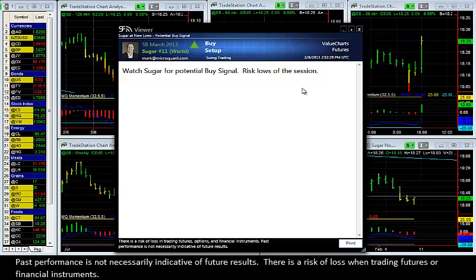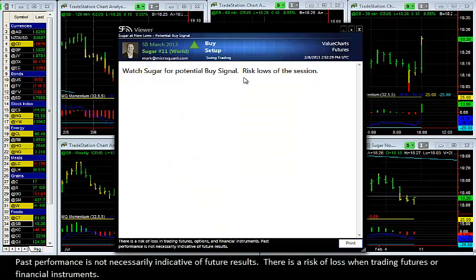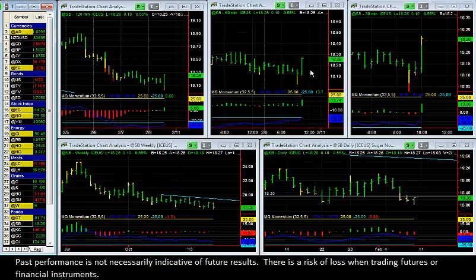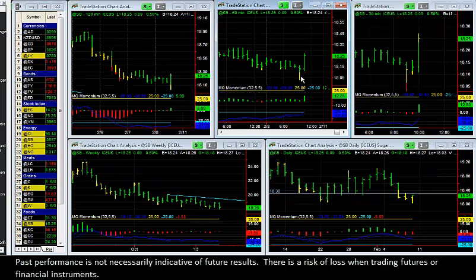Just a few minutes ago, I broadcasted a signal on sugar to buy. It was very close to the bottom. It's hard sometimes when markets are moving quickly to get these things out timely, but we were pretty close to the low, within just a few ticks of when this was published. But here's the idea behind this. You can see that buy sugar and risk the low here was published there, and the timing was right around the 1808 level or so. The low of the day right now, I believe, is at 1803. So we're very close to the low of the day.